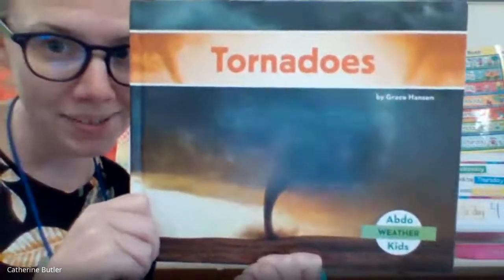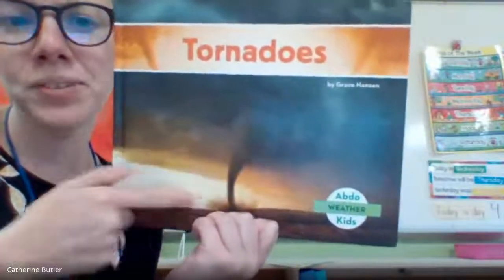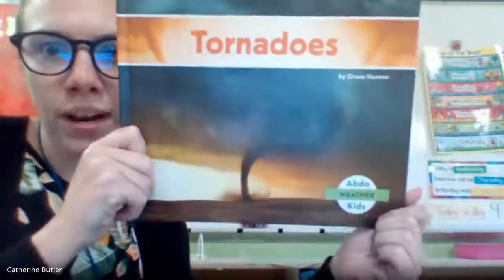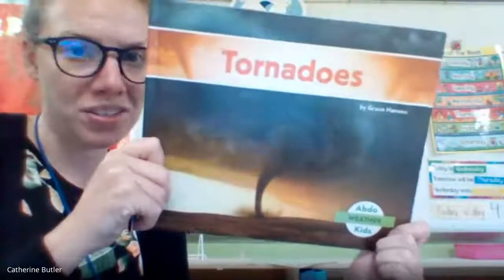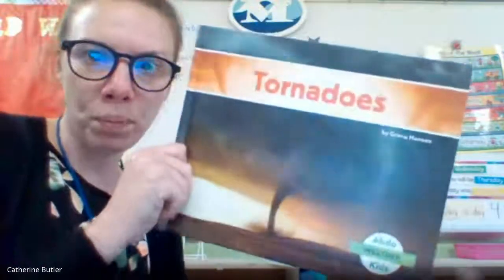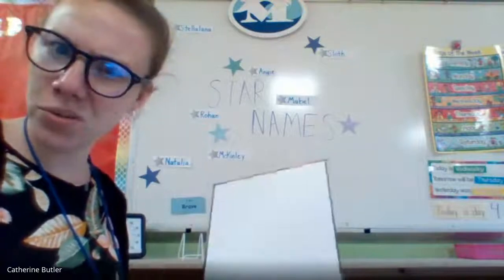Hey friends, so today for science, we're going to look a little bit more closely into, what is that? Yeah, a tornado. Ooh, those are so scary. Are you guys scared of tornadoes? Yeah, me too. They're super powerful. I've never been in a tornado. Have you guys ever experienced a tornado before?